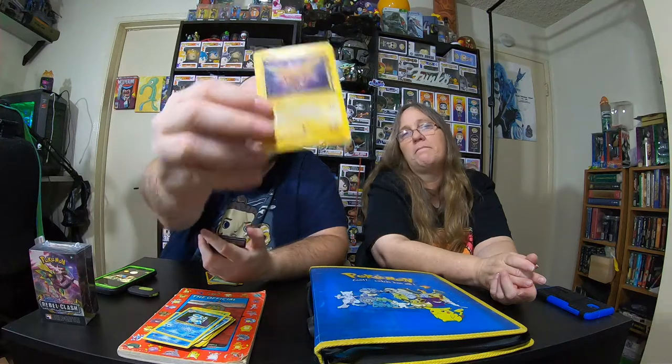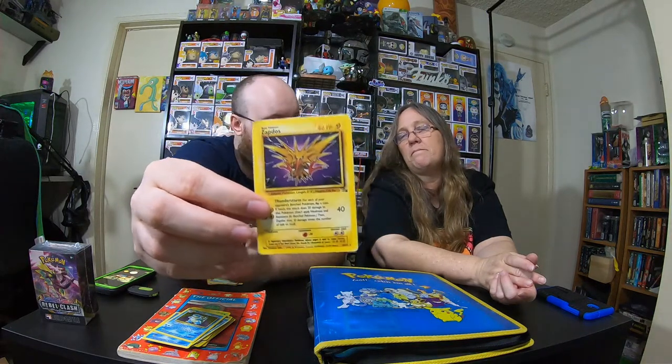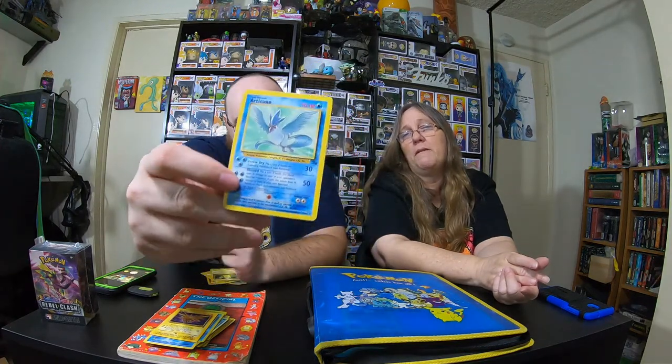Here we have Zapdos, which is a legendary electric bird Pokemon. And Articuno, which is the ice legendary bird Pokemon. I had a Moltres. He might be in here, but I didn't see him. Okay. These are just energy cards and duplicates.